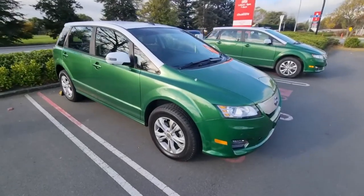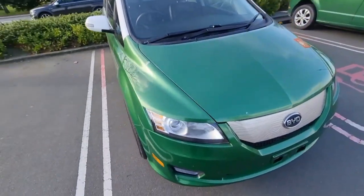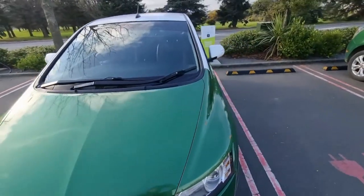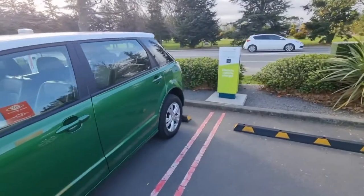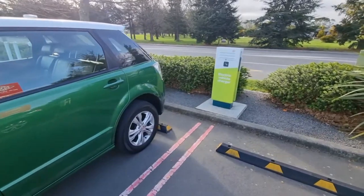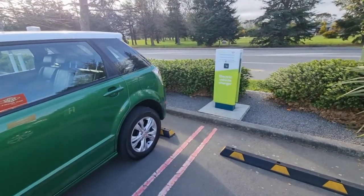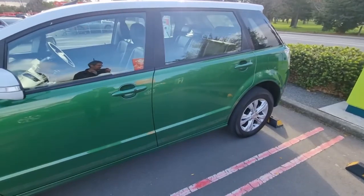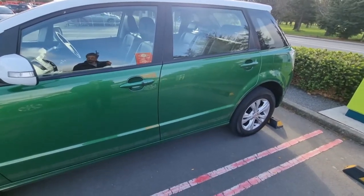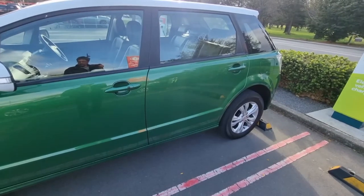So we're just back at the car. It's now fully charged, so we charged it completely. It took about 4 hours in the name of science, and it took 82.17 kilowatt hours into the battery from the charger. So there's some inefficiency of the charger. I don't know what that number is, and the car still had 5% battery left, so that's pretty impressive.